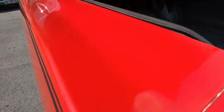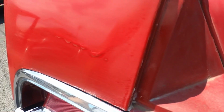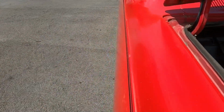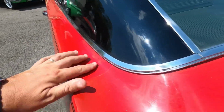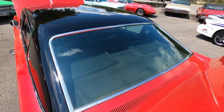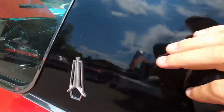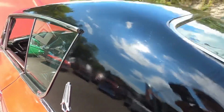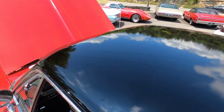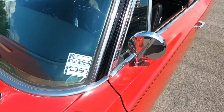Coming down the back. You got some thick paint here in the back. It's kind of blotchy, a little oxidized. Looking around your back window, it's in good shape. Trim looks good. We're going to come up over the back pillar here. You can see some sanding marks over the roof. Down your pillar here looks good.